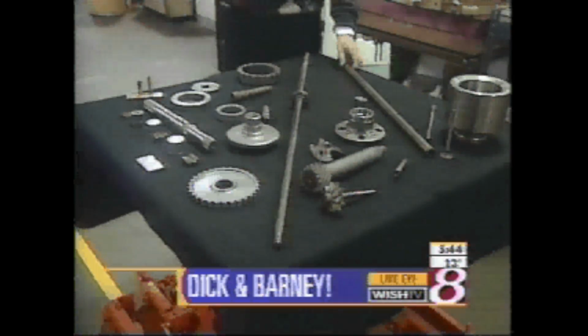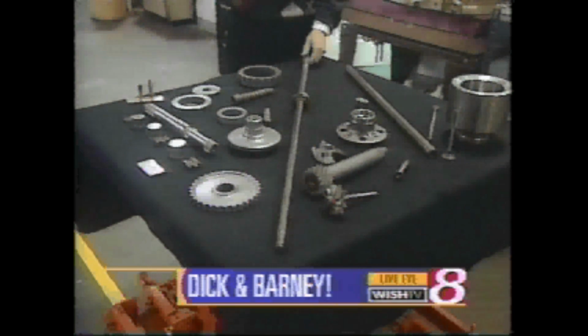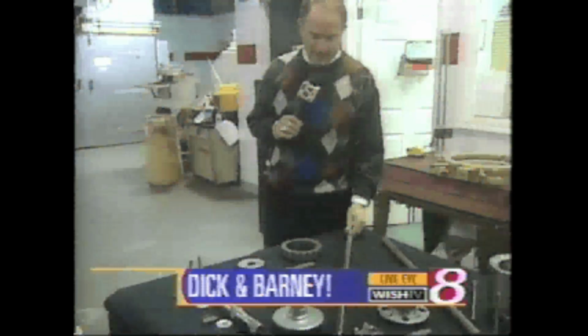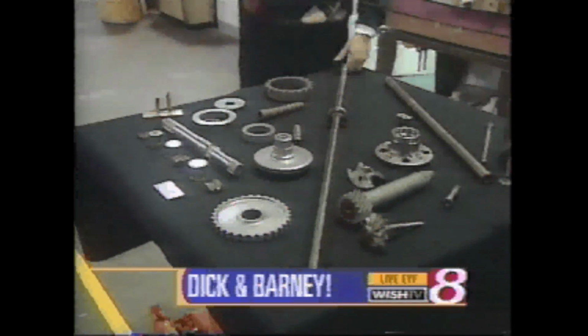Well, good morning, everybody. And Dave, you'll be particularly interested in this. Yeah, Dick. See all these items on the table? Yes. You know what they all have in common? They came from your garage. No, they came from your car this morning, actually. They did. No, they have something else in common. We'll tell you about it.